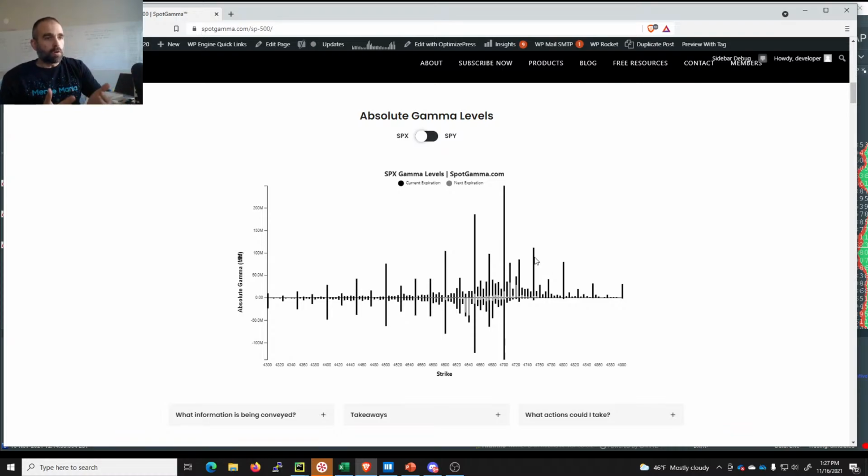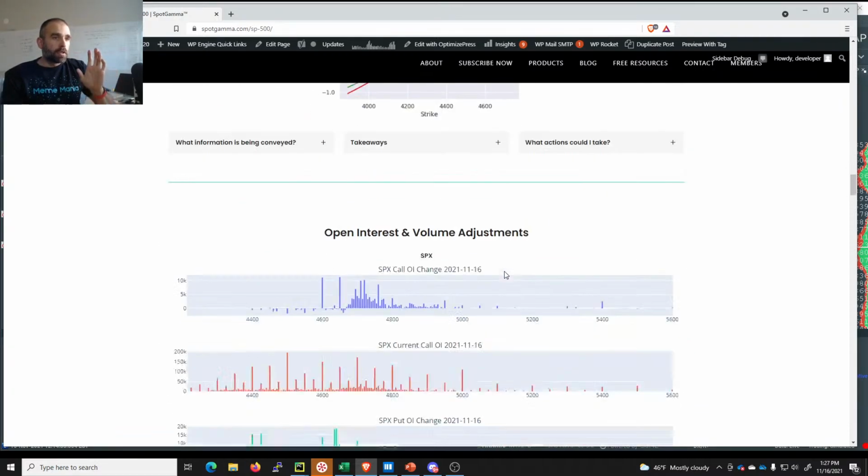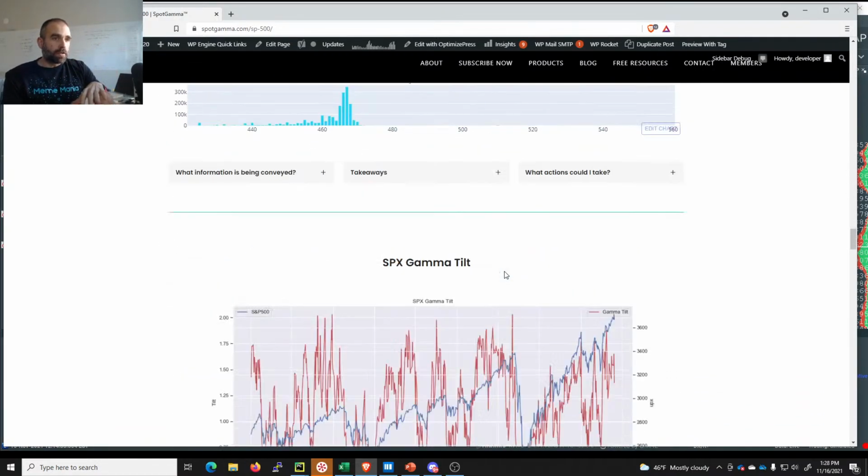So the view going in to this expiration is we're gamma pinned to this 4700 area at the moment. That pin is going to be released, or the strength of the magnet is reduced. On top of that, implied volatility is already fairly low. It's fairly condensed.